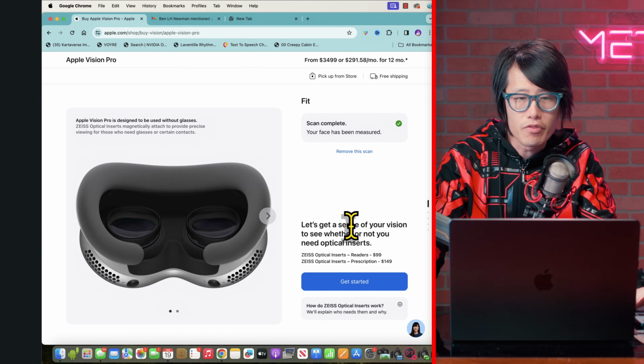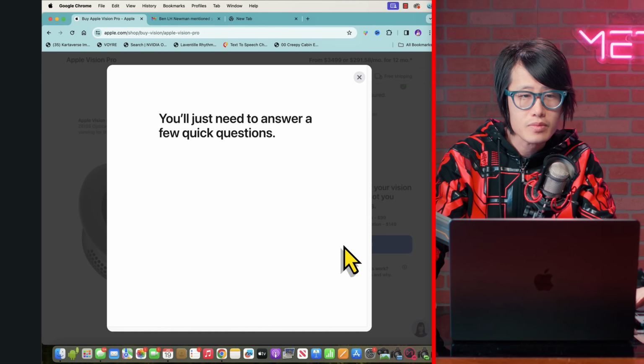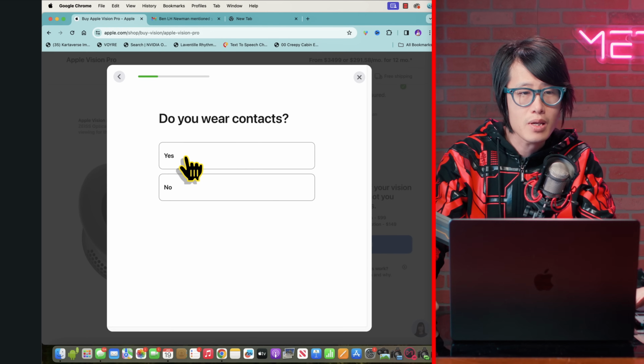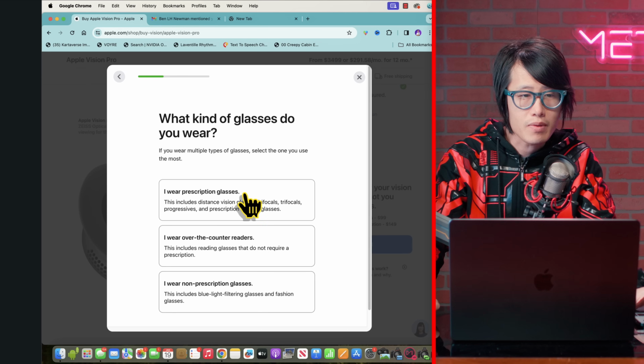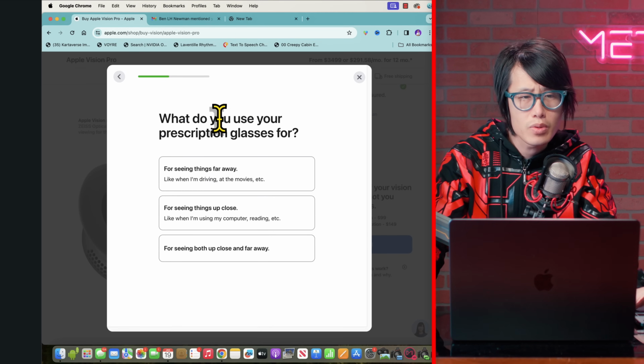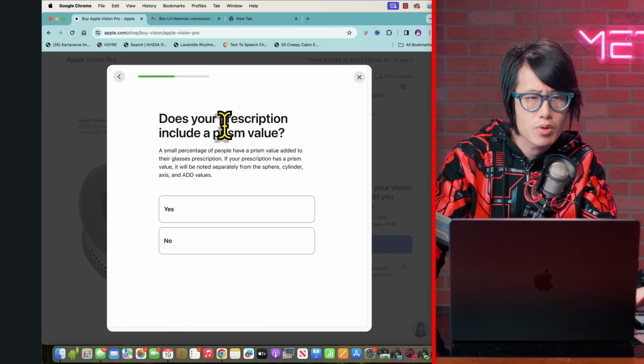Let's get a sense of your vision to see whether or not you need optical glasses. Yes, get started. My vision is really bad. A few questions. Do you wear glasses? Yes. Do you wear contacts? Actually, no. What kind of glasses? I wear prescription glasses. What do you use your prescription glasses for? For seeing things far away. Yes, go ahead. Does your prescription include a prism value? I don't think so. No.